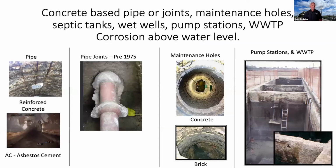So what we talked about, a little refresher on that: areas where we have problems are in the pipe. Here you can see the crown of a pipe, and they cut a window through the pipe just to see how much is left on that, which is critical. Below that is asbestos cement pipe. Other places that we might find concrete in the system are older pipe joints from before about 1975. A lot of those were concrete, some were tar, but you never know what they used back in that time.